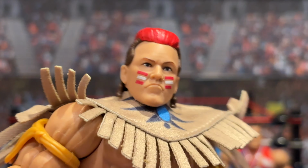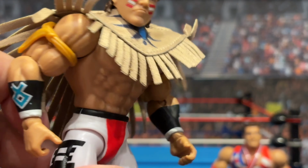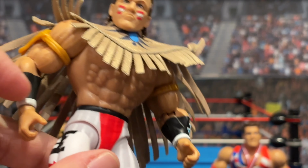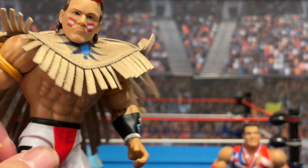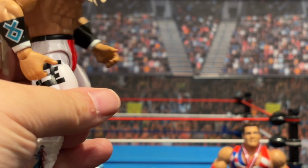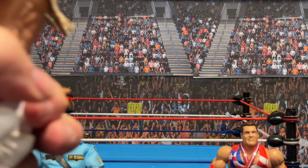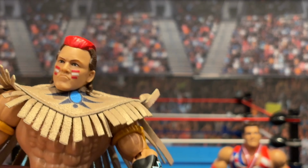Let's take a look at Tatanka's head scan, which is fantastic. I love the red streak in his hair, as was the fashion at the time. He's got the yellow armbands here, then the logo on his wristbands. Then you've got the tribal symbols on his pants as well, and it looks like on his boots too. Just a lot of work went into this one. A lot of love went into this one as well.